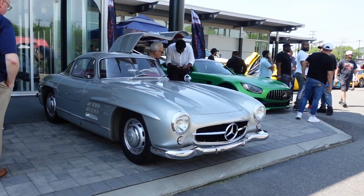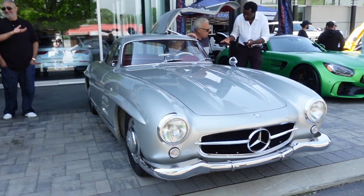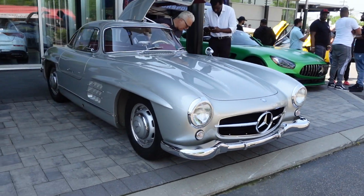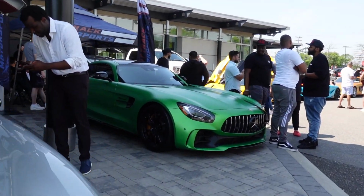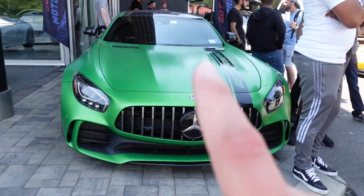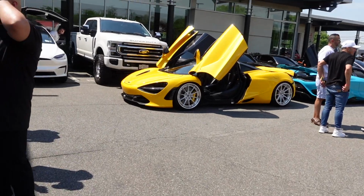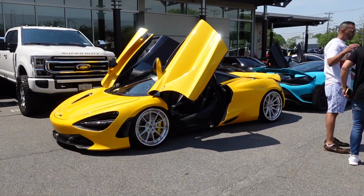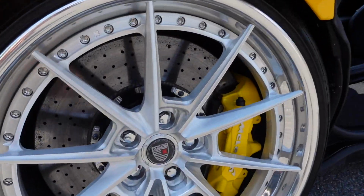I'm currently at a Cars and Coffee event at Mercedes-Benz of Massapequa with this beautifully restored 300 SL. This thing is gorgeous. Right next to an AMG GTR in Green Hell Magno. This one actually gets tracked. How awesome is that? And then over here, we've got my friend Ali's 720S with aftermarket wheels from Anarchy.